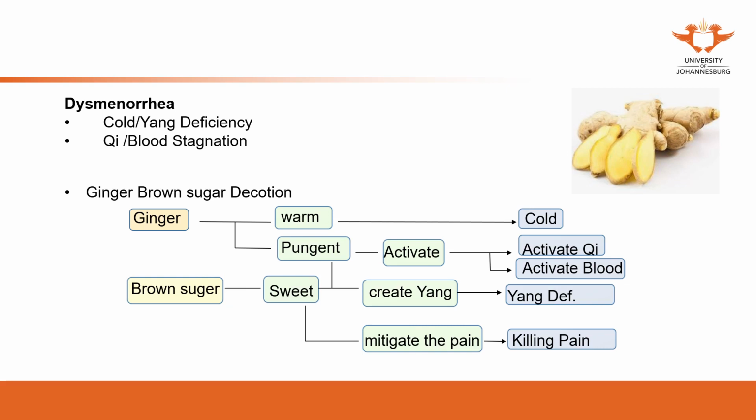If you use it in Chinese medicine, under the guidelines of Chinese medicine. So ginger, brown sugar. Also from here, you will see there's no clear line between food and herbal medicine. In future, we're also going to introduce how to use food as herbal medicine, a kind of food therapy.